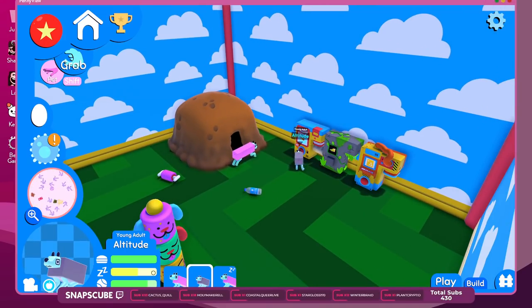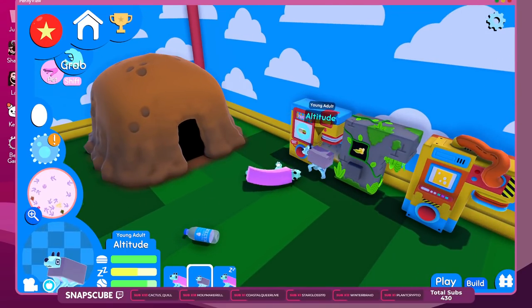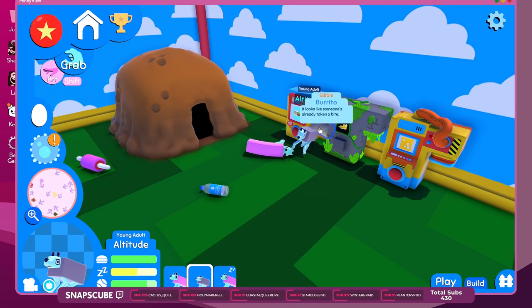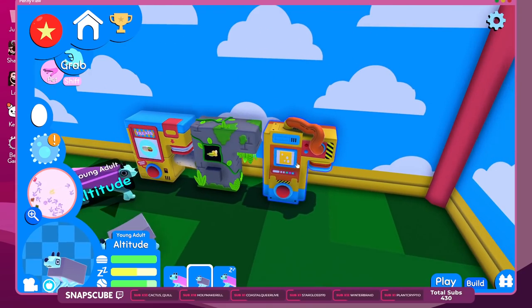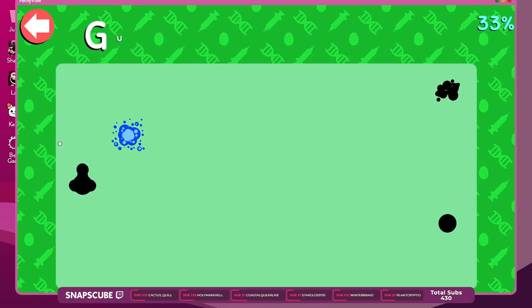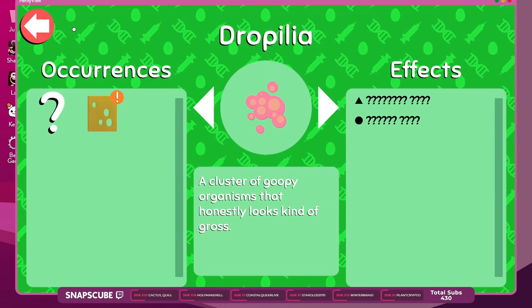What did you just eat? I genuinely don't know what you just ate. Okay, well, oh, you probably ate a burrito. Okay, that's fine. I don't know what the cheese does. Cluster of goopy organisms that honestly look kind of gross.